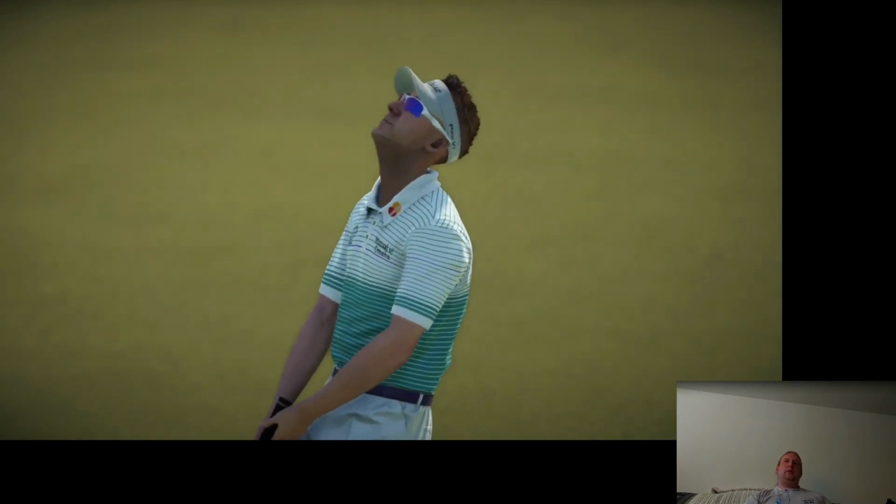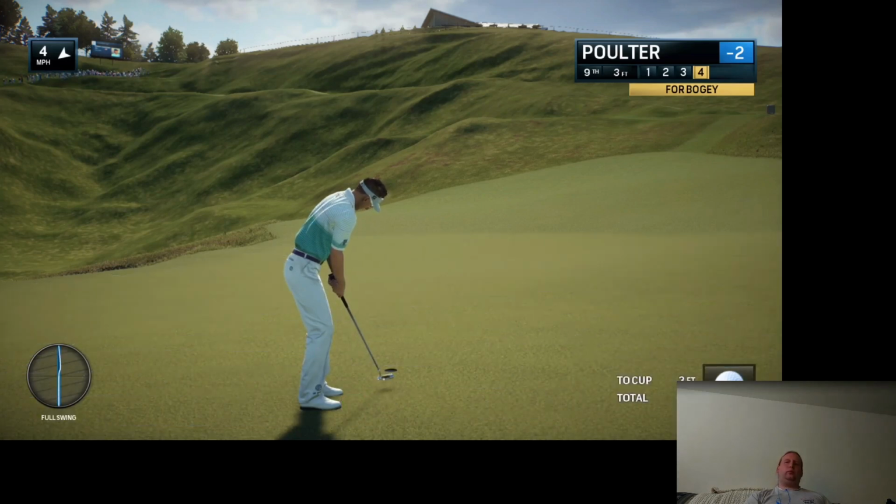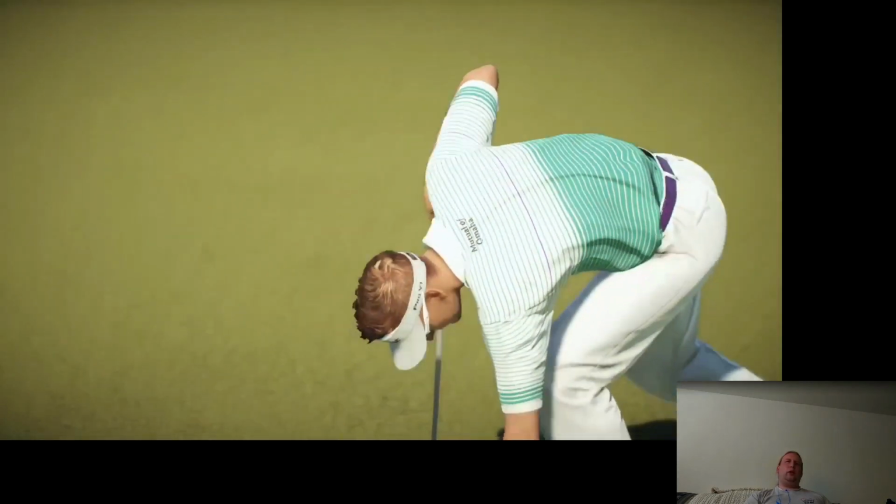Still minus 1. A very good day. This would give him a bogey. That takes him to 1 under on the day.